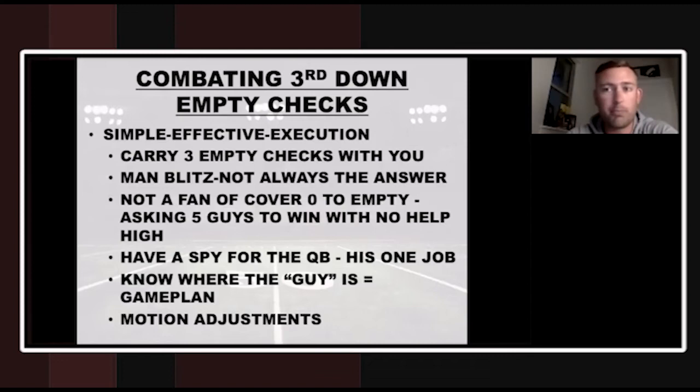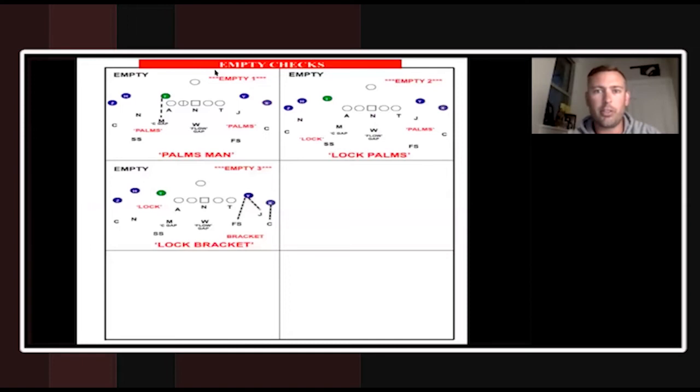Motion adjustments. I'll show you this one here in a little bit. Okay, so for us, here was a game night where it's 2x2, but this guy's kind of in an up position. So what we did is we just played quarters or palms to 1 and 2 on both sides. And the mic played the C gap, and he had that guy man vertical. If he was out, he just played regular quarters, but if he was vertical, he took it.